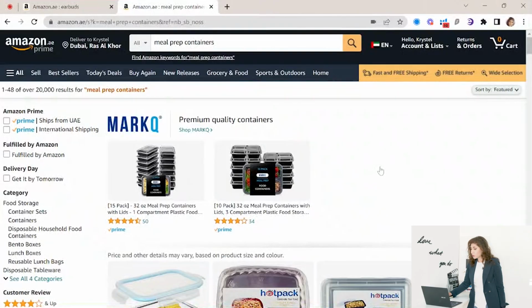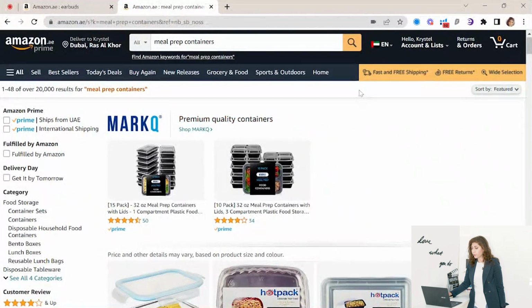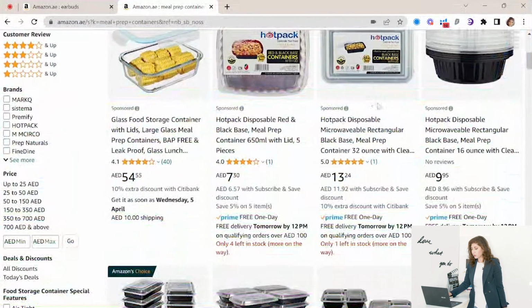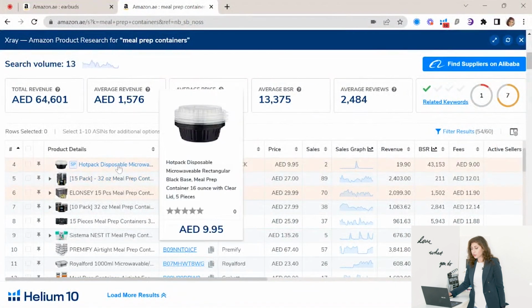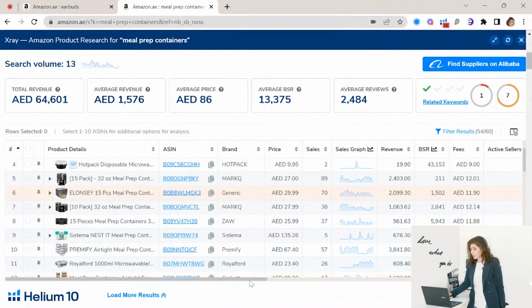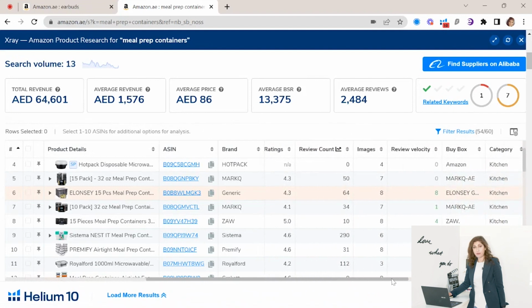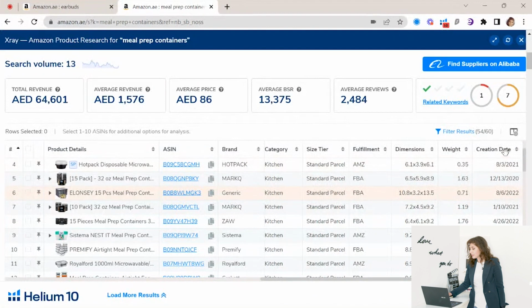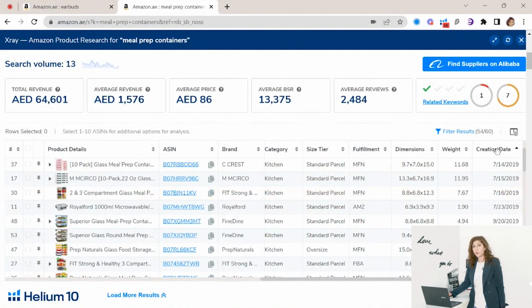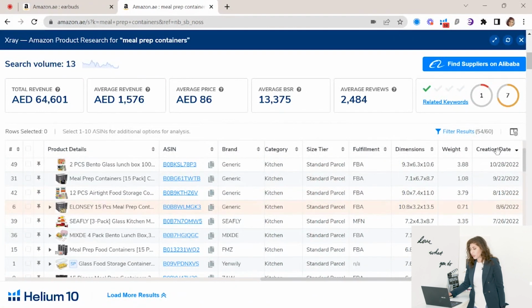So I'm back on Amazon, and this time I decided to search for meal prep containers. Let's open the Helium 10 drop-down extension, click on X-ray, and we're going to get all of the products that are currently listed under this keyword. What I want to look at, if I'm selling something very similar, is to go to the end and find creation date, and click on that.